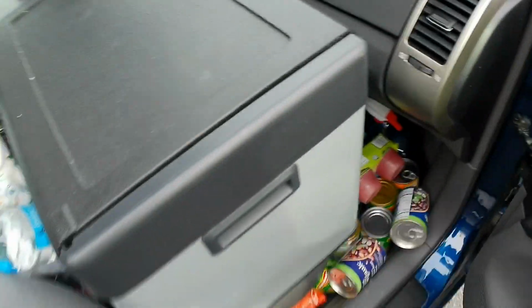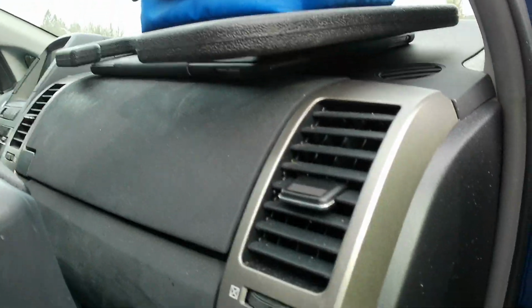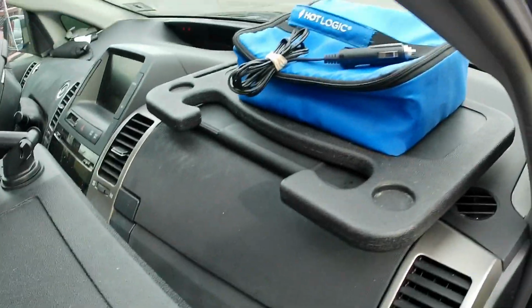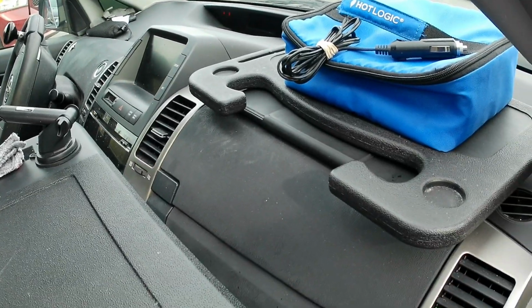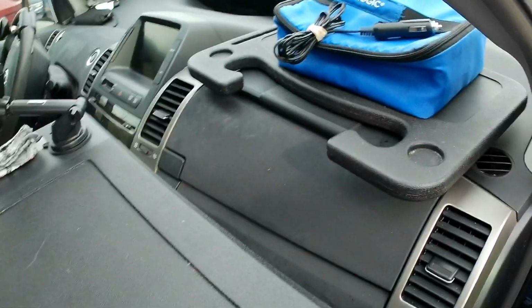And then on the dashboard, that's normally where I leave my laptop under there. I don't know if you could see it. And then this is my steering wheel tray, which I highly recommend. It hooks right on the steering wheel, and then you have an instant office desk you can eat on. You can prepare your meals.